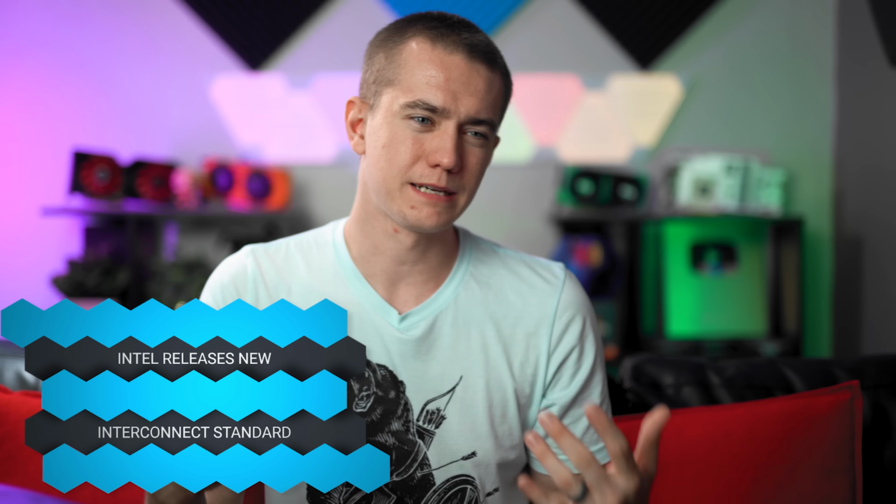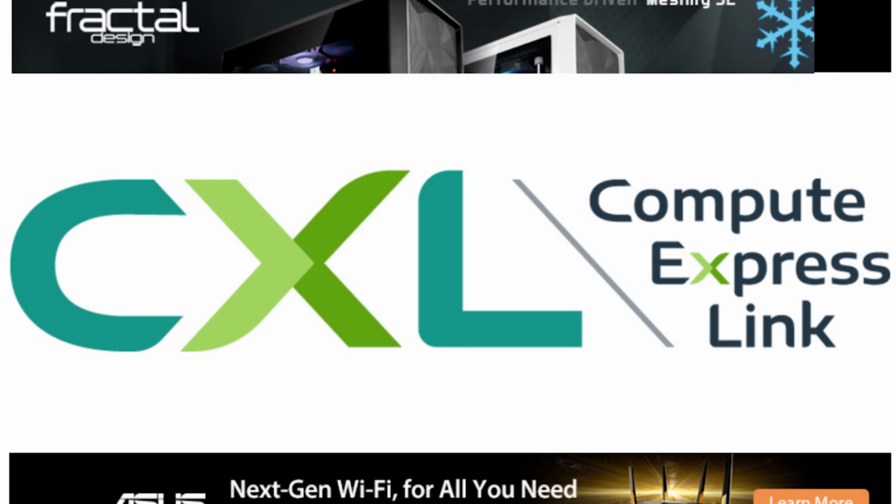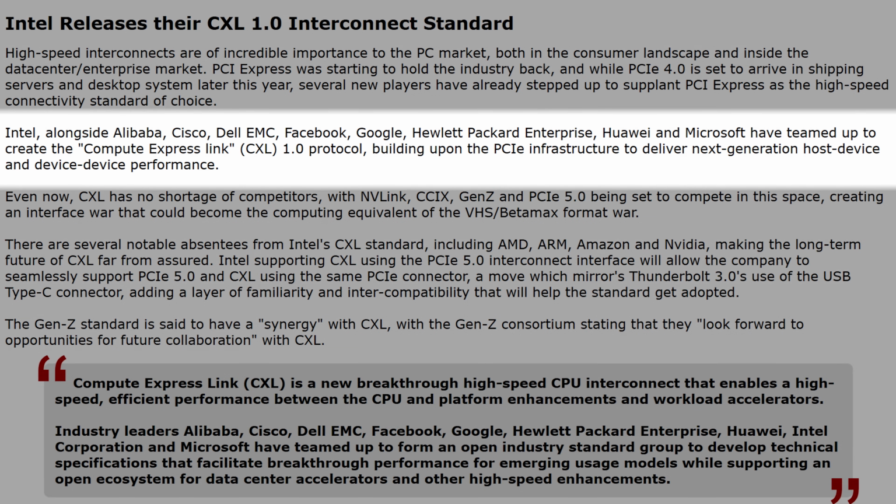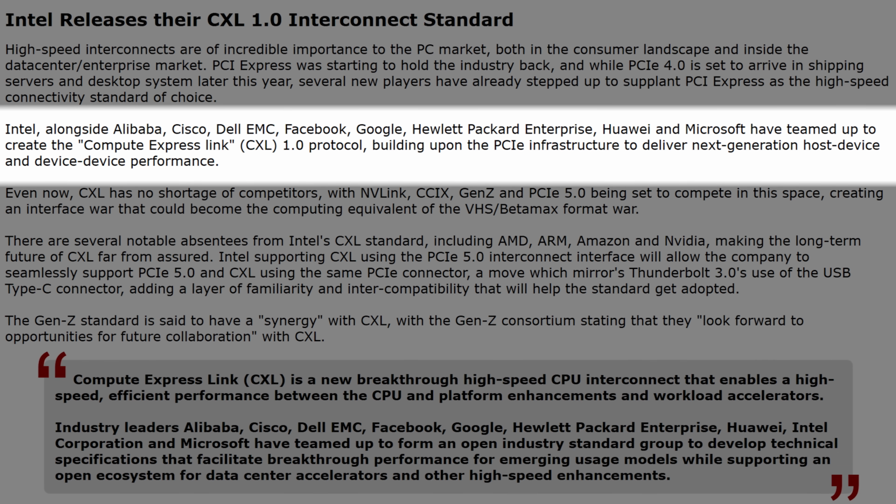But it's not only bad news about Intel. They actually just released a new industry standard for interconnects, which would be similar to PCI Express, but better. It's called CXL 1.0. They developed it in collaboration with Dell, Facebook, Google, Microsoft. I believe Alibaba was involved in this, as well as Huawei and HP. Especially in the data center environment, PCI Express is too slow of an interface for information to travel across quickly, so CXL should hopefully compete with that. It's going to compete with apparently NVLink, CCIX, Gen-Z, and PCI Express 5.0. But yeah, good job. With that many companies behind it, it actually seems like it could get massive adoption and then become the actual industry standard.